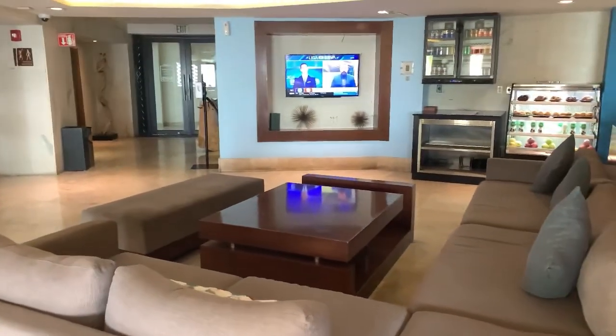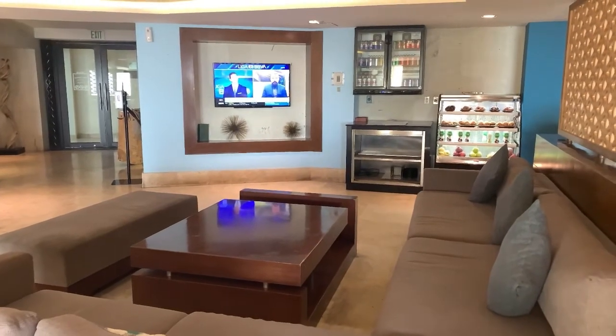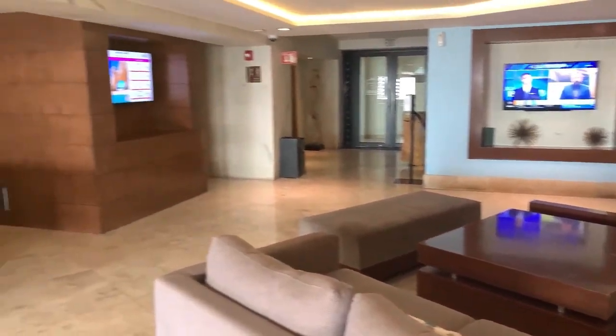There's a pool table to the left. You can sit up here and chill on the couch to the right, another television. It's very quiet, air conditioned. And then you also have this amazing view.